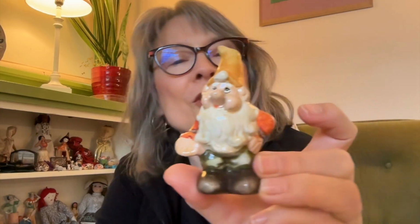This teeny tiny little gnome was given to me by my sister-in-law. She has a Nordic heritage, and so one Christmas holiday season, she bought everybody a little gnome that looks like this. So we all got the same kind of gnome, and I love little tiny things. So I thought that was just an adorable little gnome. So that's from Margaret.